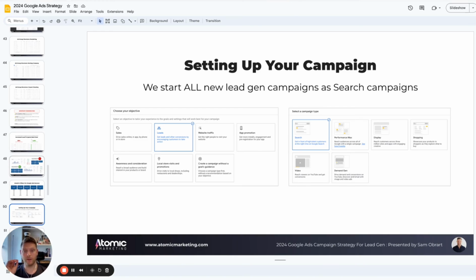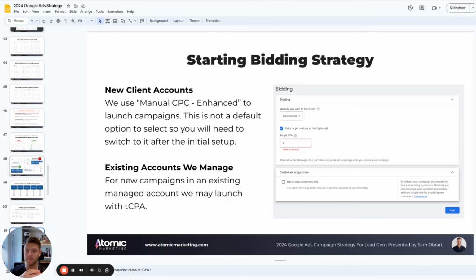So we start all new lead gen campaigns as search, choose the objective as leads. We typically use the starting bid strategy for new accounts, and manual CPC enhanced to launch campaigns. Note, this is not a default option, so you will need to go back and change it once you have set up your campaign. For existing accounts we manage that have existing campaigns and some data in the account, we may actually launch the campaigns already on maximized conversions with a target CPA. It really depends, but typically for newer accounts that we take on, we launch with manual CPC just to have that first level of control in the account.